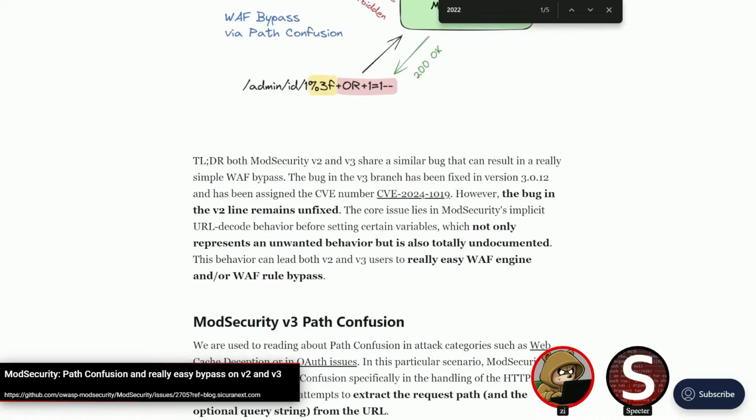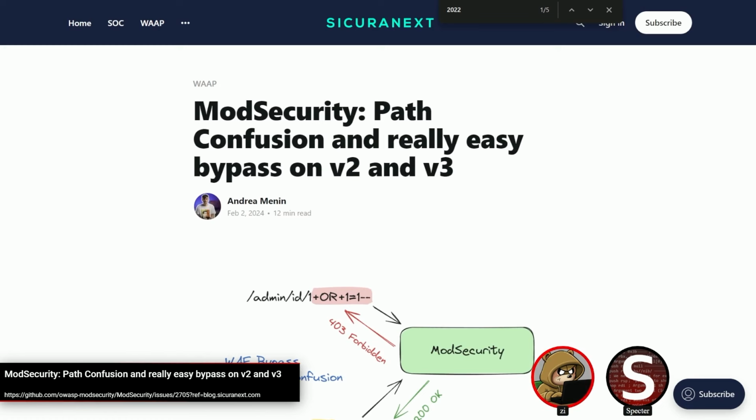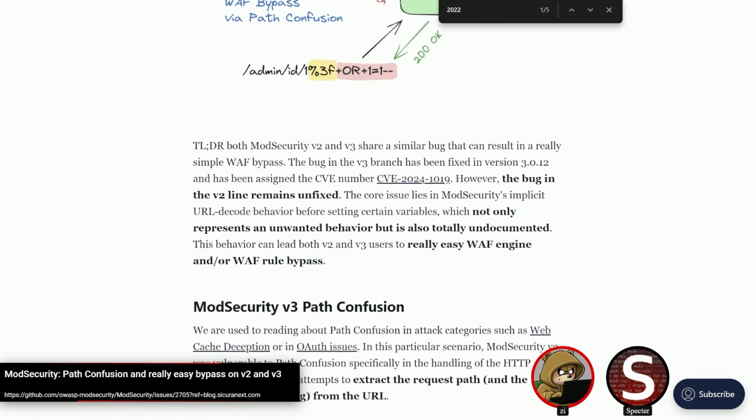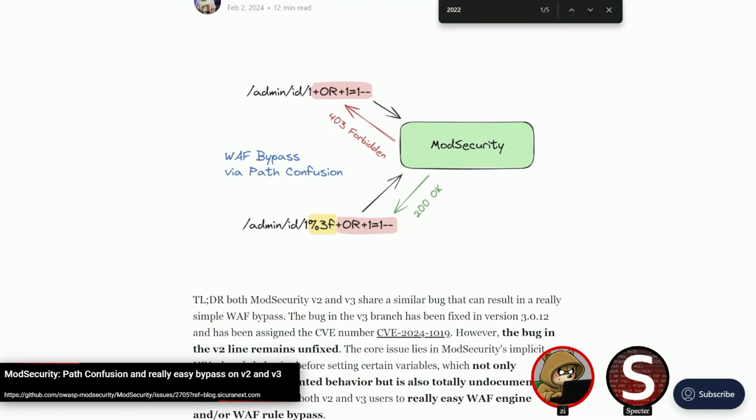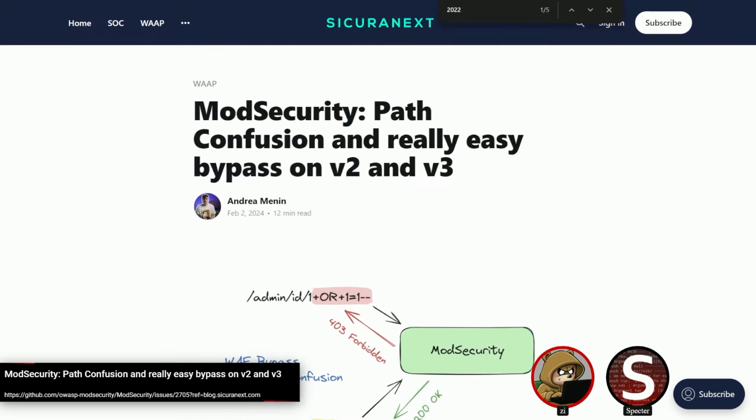It's a really nice find in terms of a WAF bypass, especially because this is an extremely common sort of setup using ModSecurity, and it impacts all the rules written over there. So really nice find. And I know some places still use V2. So I feel like this could have a bit of sticking power, I guess. And worth keeping in mind.